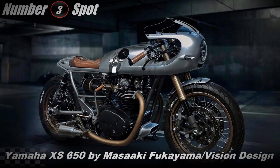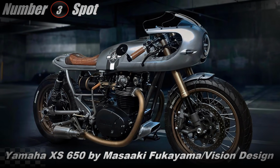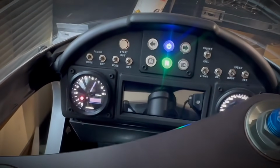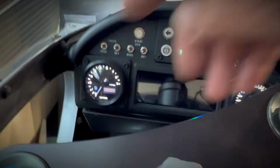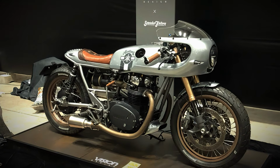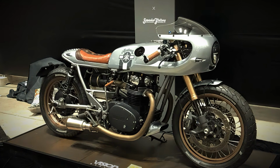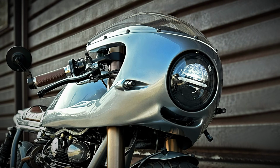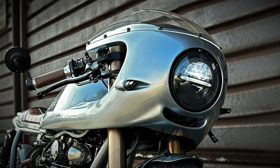And now, we move on to the podium. It has what looks like an airplane cockpit, but sadly, no wings. It has what appear to be built-in machine guns, but no, they're just the turn signals.